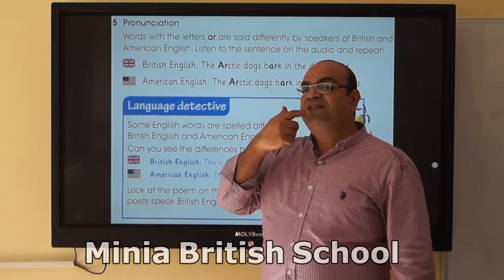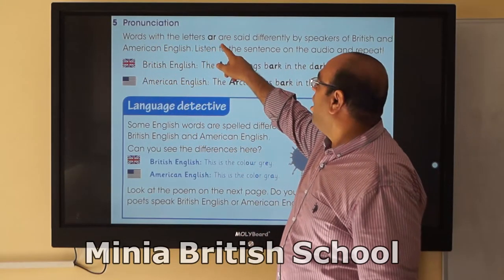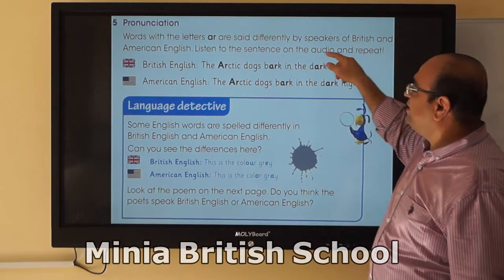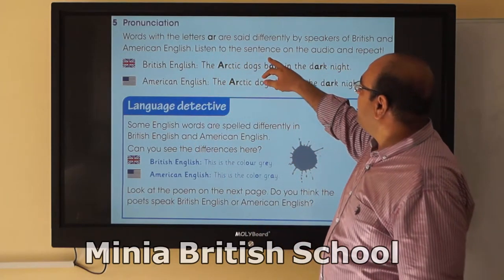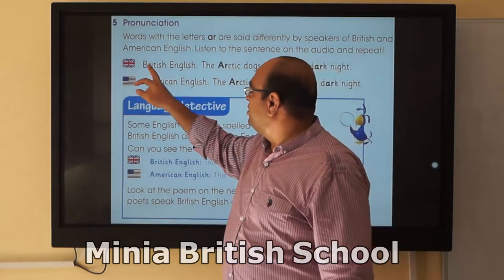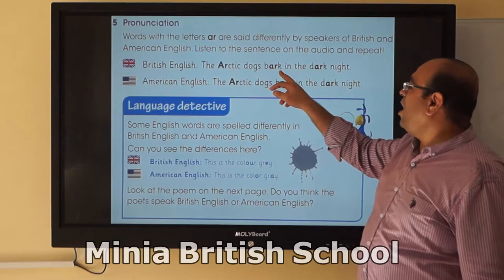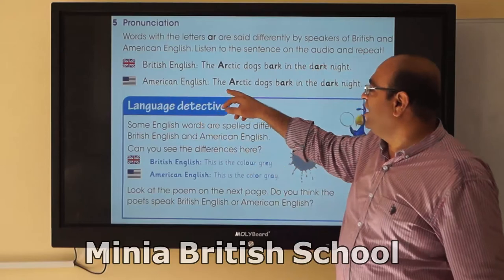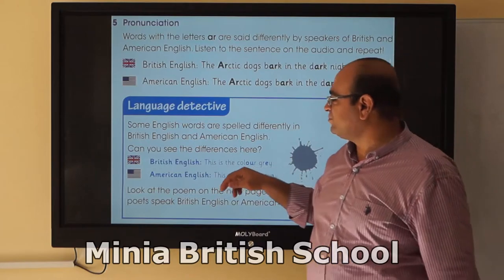Pronunciation, the way we talk. Words with the letters A-R and R-R are said differently by speakers of British and American English. Listen to the sentence. The British English would say, the Arctic dogs bark in the dark night. The American English would say, the Arctic dogs bark in the dark night.